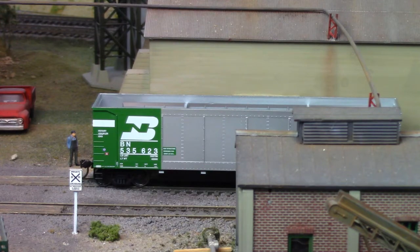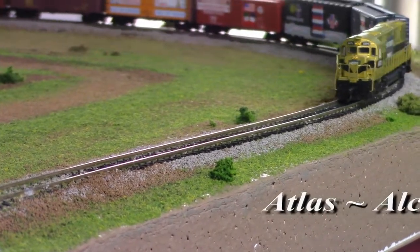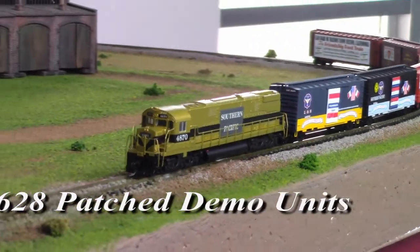And then there's our N-Scale department, which is getting a little more colorful this month with Atlas and Alco C628 diesels in re-stenciled demonstrator colors.